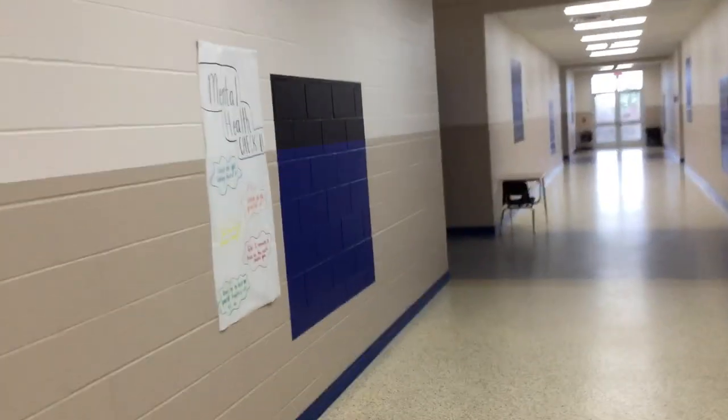This next hallway is our 300 hallway. At first glance, it looks exactly like the 200 hallway, with what seem to be standard classrooms. But this is our hallway for math and science. When we go into one of these classrooms, you'll see that we have three science labs on the right. And then the classes that are on the left are our standard classrooms that are used for math.